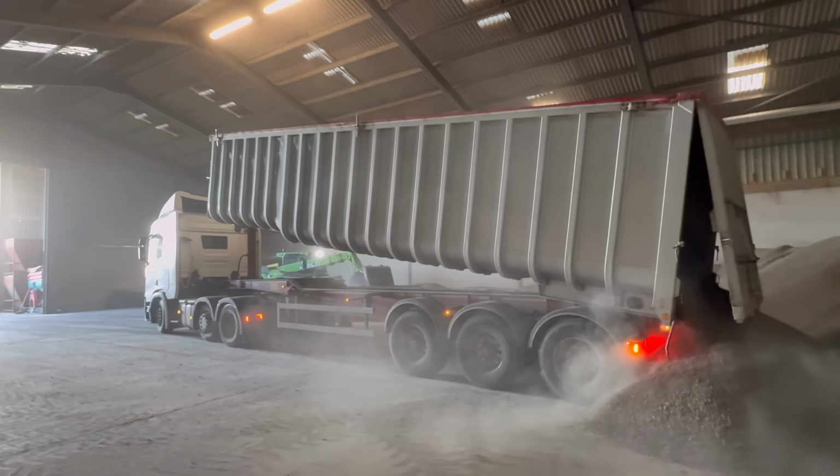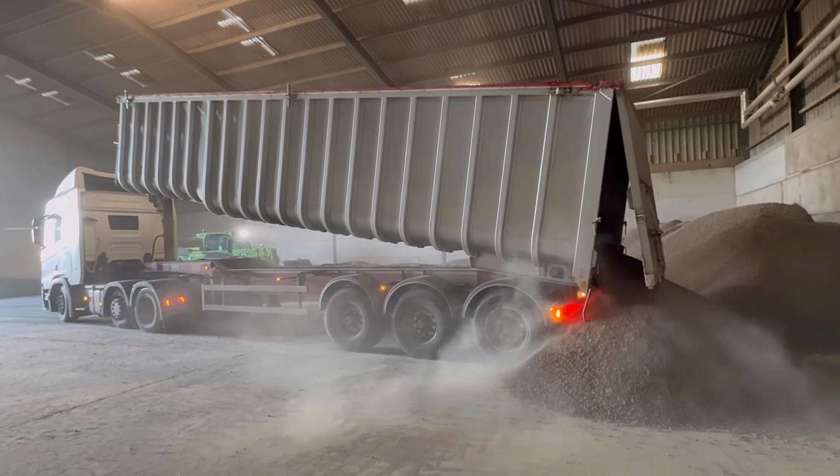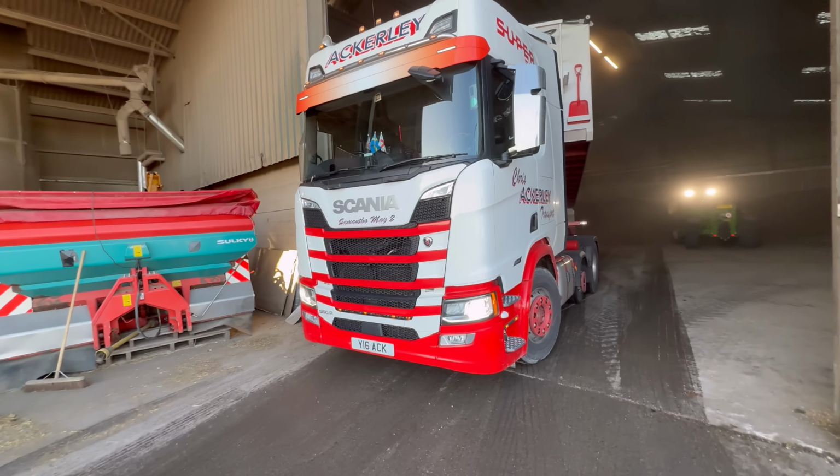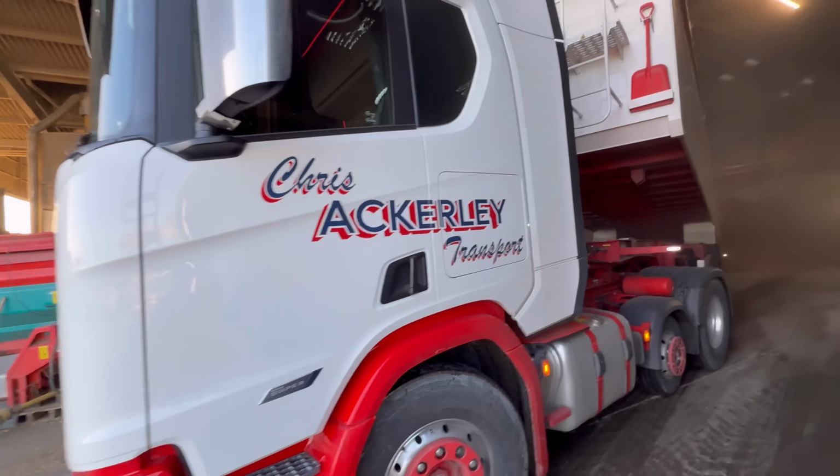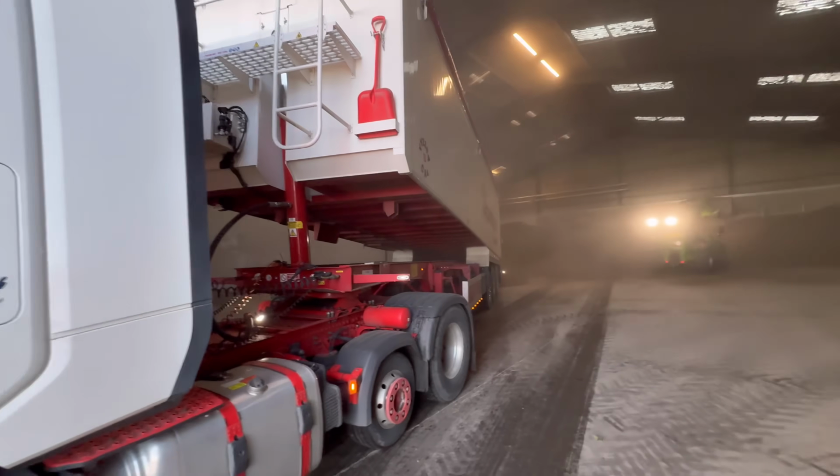A lot of oil in that ram, isn't there? That's a smart Scania. It's a MAN for May the 2nd. Shed's starting to fill up.